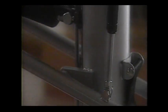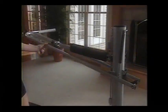Now remember, this is a nitrocell. This is not. What you see here is a small counterbalance system that enables you to set the free-floating bar wherever you want with just 2 fingers.